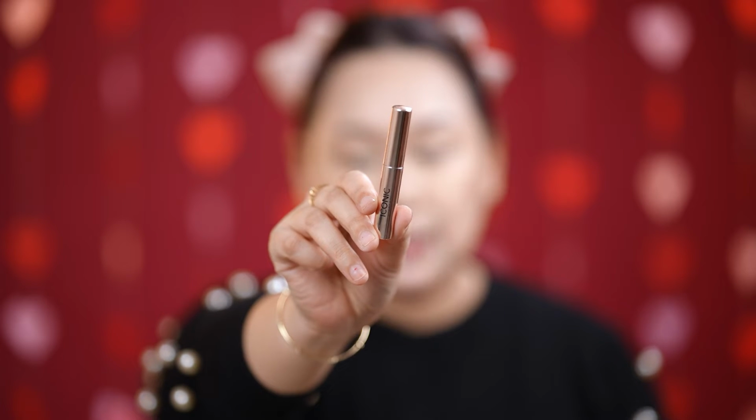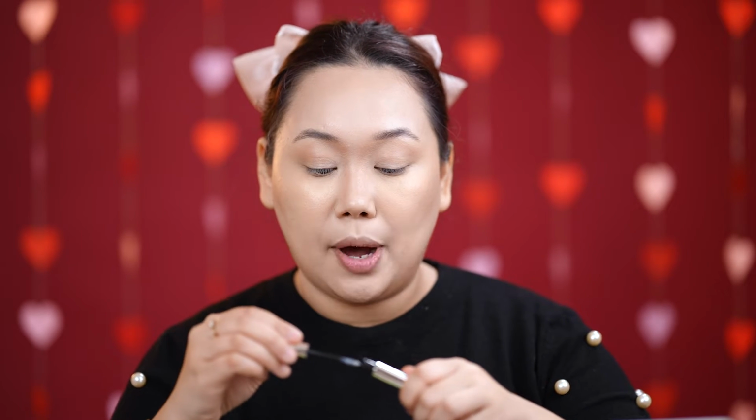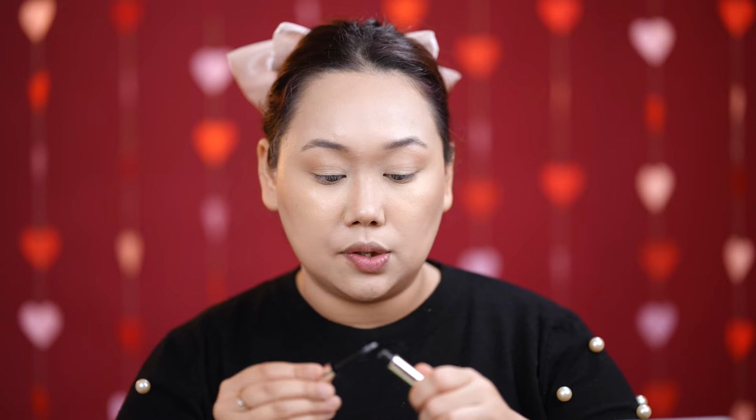I just found this Iconic London brow mascara, brow gel, and this was actually a recommendation by my friend Ishani. She recommended this on her stories. I was super excited. She has really bushy brows, very nice heavy bushy brows, and she said that they stay in place with this. So my humble brows should definitely stay in place.